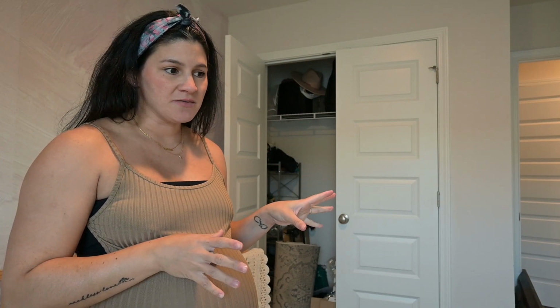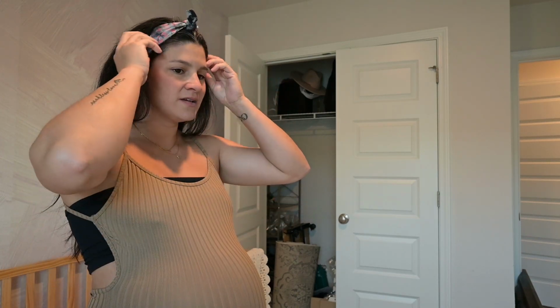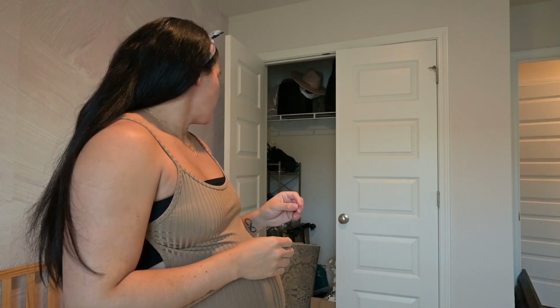But my project for today for baby girl's room is to go through this closet, throw things away, move things that need to be stored somewhere else, and then I'm gonna hang up her clothes in there. So those are my two big things today to help me feel like I'm on track with her room. So we're gonna go through and see what's in here because I think this closet's been stuffed since we moved, and I don't know everything that's in there, so we're gonna get to it.